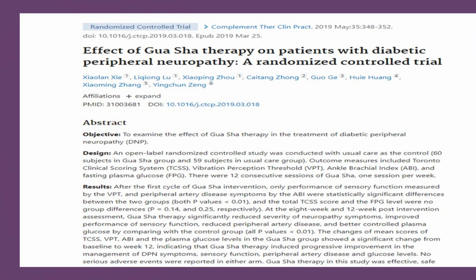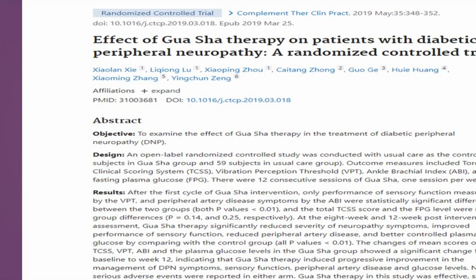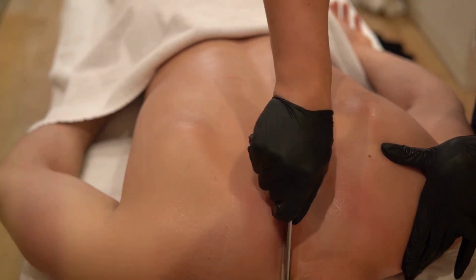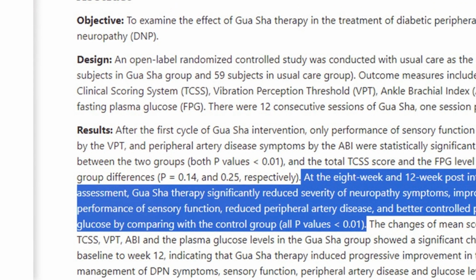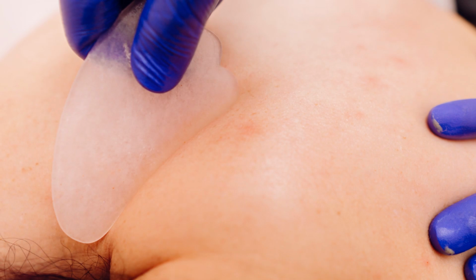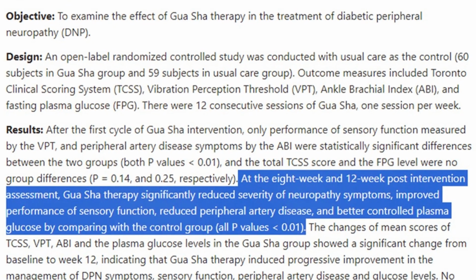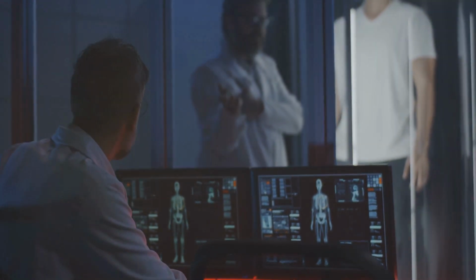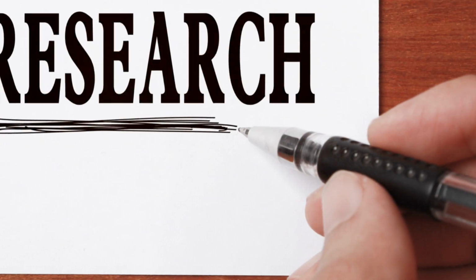A randomized controlled study was published in the March 2019 issue of the journal Complementary Therapies in Clinical Practice, where 60 subjects were treated with Gua Sha once weekly for 12 consecutive weeks, and 59 received usual care. The study reported that at the 8-week and 12-week post-intervention assessment, Gua Sha therapy significantly reduced the severity of neuropathy symptoms, improved performance of sensory function, reduced peripheral artery disease, and resulted in better glucose control compared with the untreated group. While this study suggested that Gua Sha therapy may be a promising treatment in reducing the symptoms of patients with DPN, additional research with a larger sample size is required to help confirm the effects.